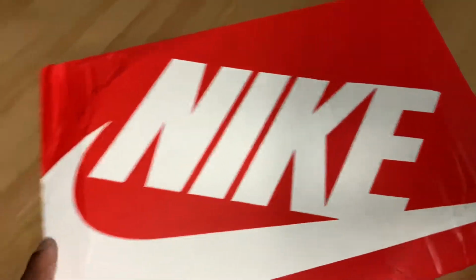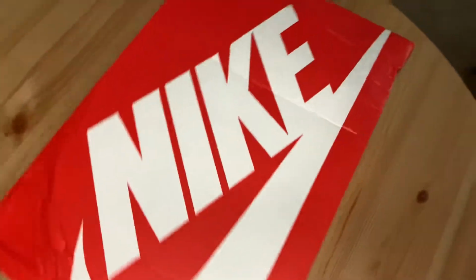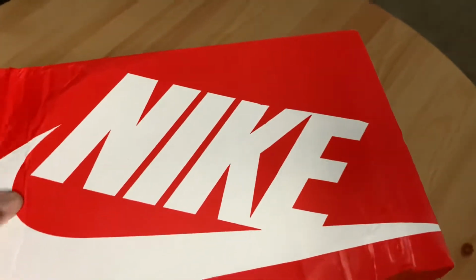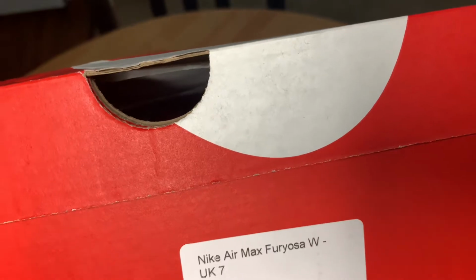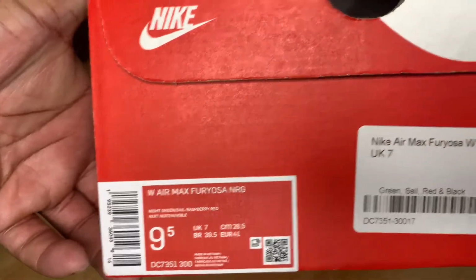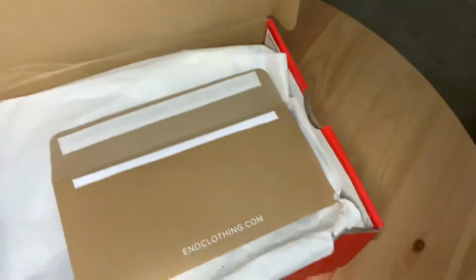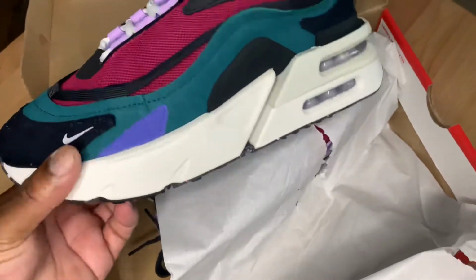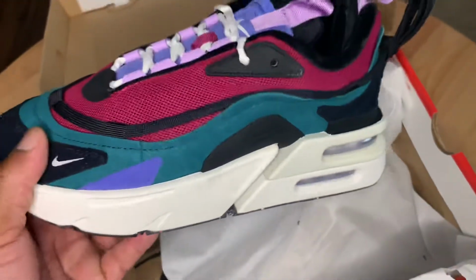And we have another Nike box. Yeah, and did us bad with this packaging, but these are called the Furyosas. Size 9. Men's, can't remember, it says men, doesn't specify, but if you know, you know. Grab these from End. I haven't seen any receipt. These are pretty fire. These are also not my pair, but the textures and the quality is amazing.